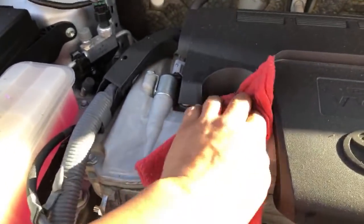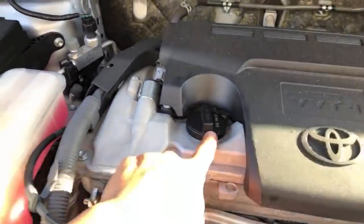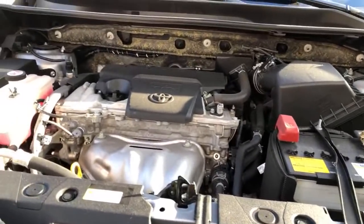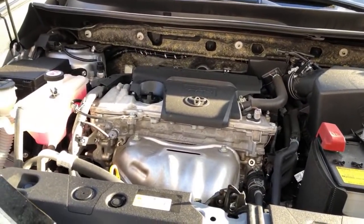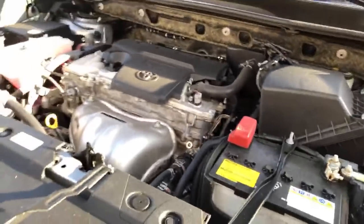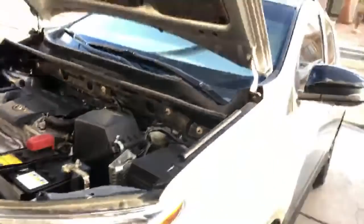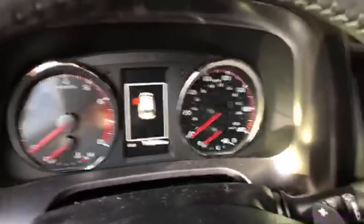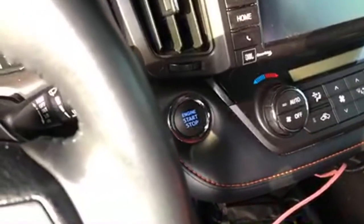Okay, make sure you tighten that up. Now let's go inside the car. Let's turn it on. Turn on the car. It's a push button type. Okay.